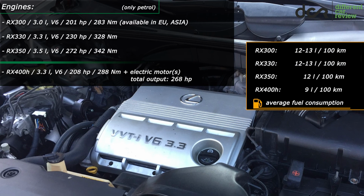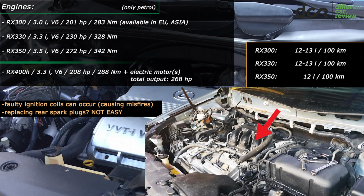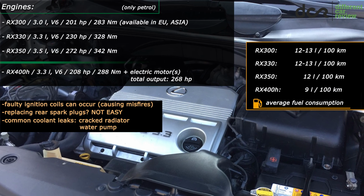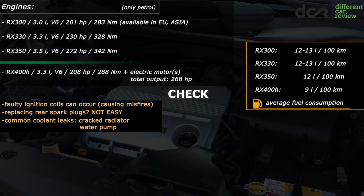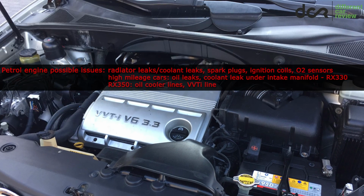Lastly, all the engines can occasionally have issues with faulty ignition coils. Replacing the spark plugs on the back of the engine is not easy, and issues with a cracked and leaking radiator or leaking water pump are also not uncommon at all, so check that damn coolant level regularly. For more information about this stuff, visit my website.